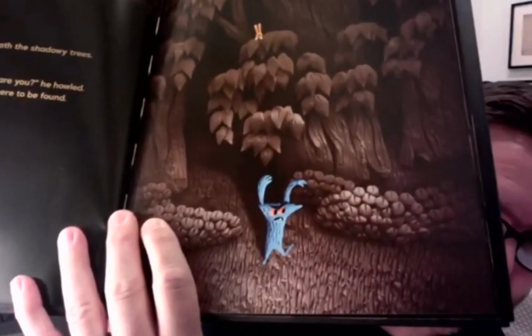So there are a few questions that I'm always asked about this book. And one is about the design of Wolfboy. How did he come to be? Because if you think about a wolf, does that look like a wolf? I don't know. So that's a very, very good question.